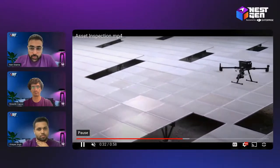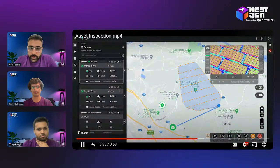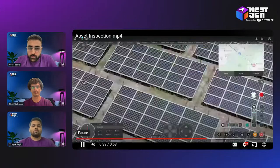So you can see my drone is now sailing above the solar power plant. On the right, you can see the video feed. I have an option to switch between RGB and thermal. So when it comes to solar power plants, you would want to see the cracks and the defects that are there, and get that information well before they develop further.